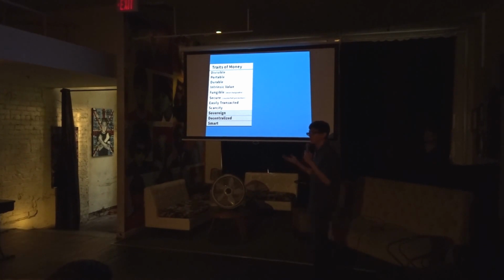Decentralized means: is all of your money being sent through the same person or group? Do you have to rely on your bank, or can you rely on yourself and your neighbor to verify your funds? And of course, smart money, and I think this is the most important of all of them, is money that you're able to program for yourself.